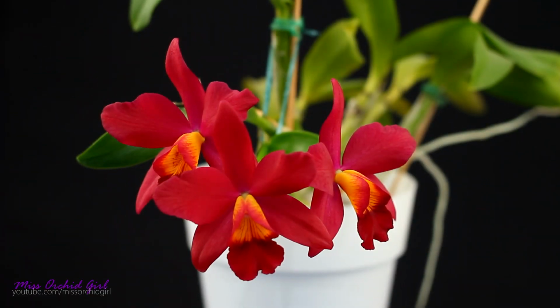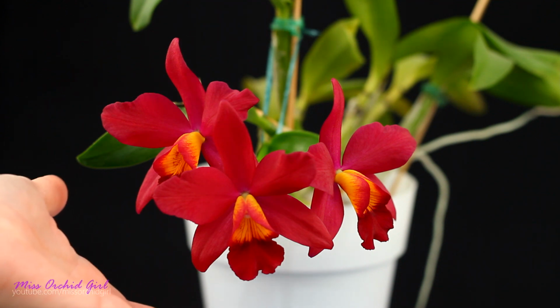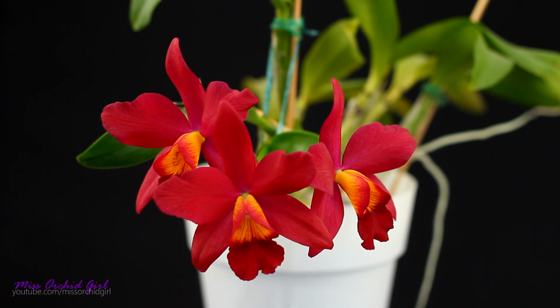Hey guys, it's Dani. Alrighty, today we have quite a fun subject because it has to do with Cattleyas, which are currently my favorite genus of orchids. They're just so easy to grow in my climate, I don't have headaches with them. Yes, I like them. Plus, I like the flowers and fragrances.